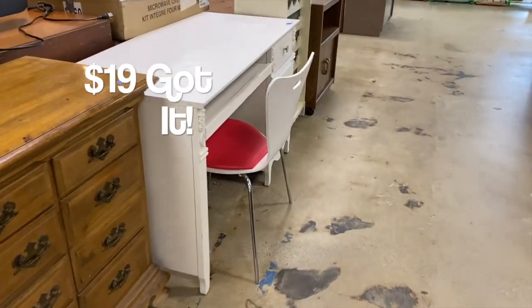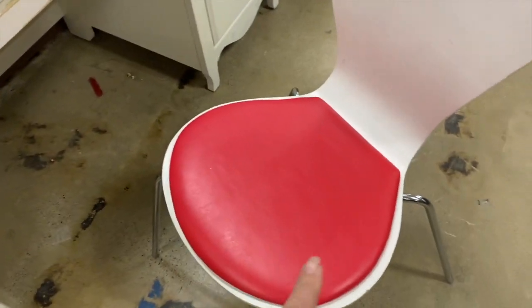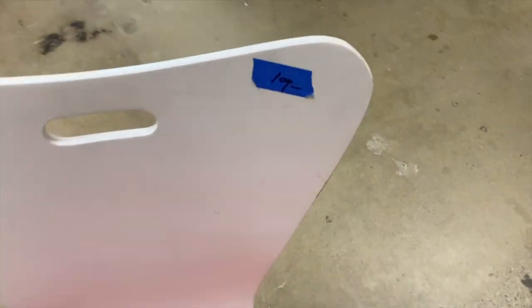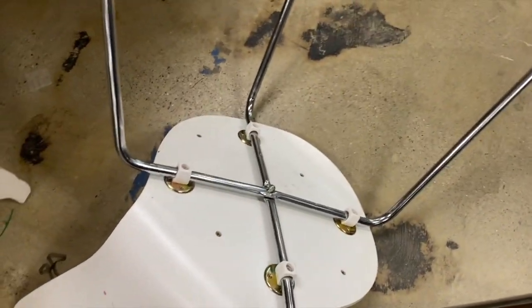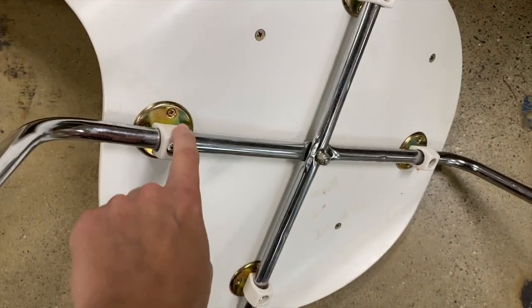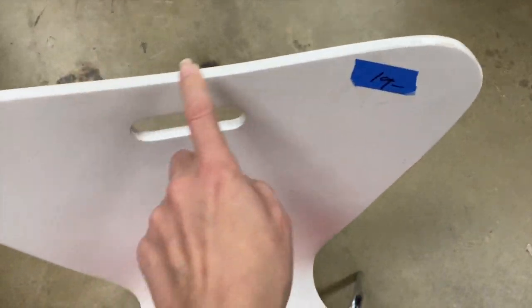This is pretty cool. This looks original mid-century. I recognize it by the cushion, actually. They still sell these cushions for these chairs. It's $19. Pretty good. Let's turn it over. Maybe it could be IKEA, but no, because IKEA is much more clunky and thicker here. I think I'm going to put this one in the cart.